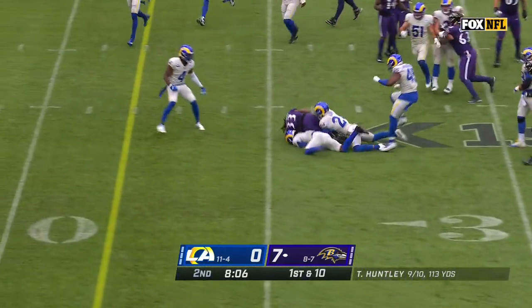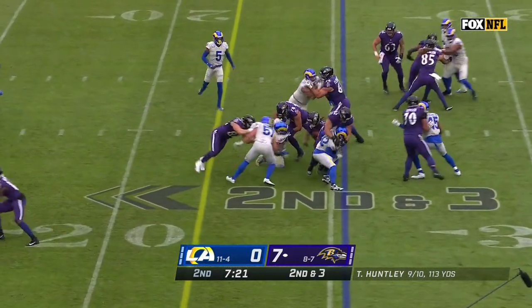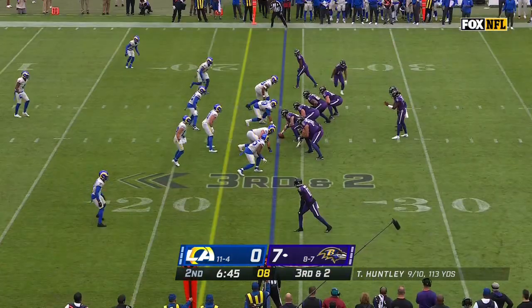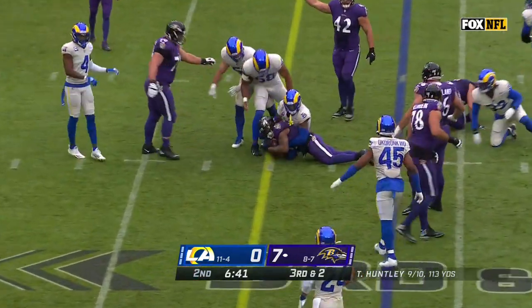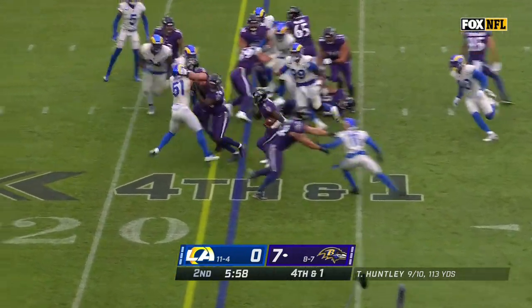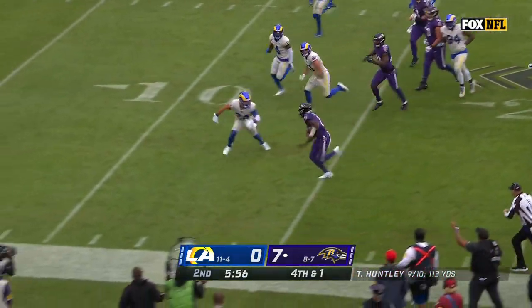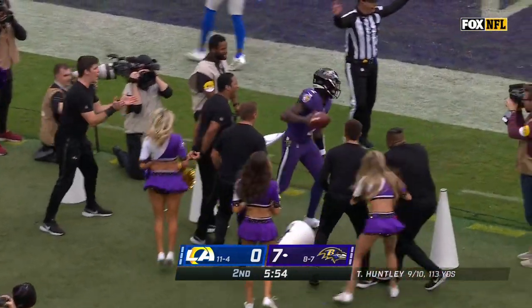Freeman with a hole and a good cut. On 2nd and 3. Here is Freeman again. And a good... Duvernay in motion. A give to Freeman. And Jake Back. Design run for Huntley. 1st down and more. And Tyler Huntley sets up 1st and goal for Baltimore.